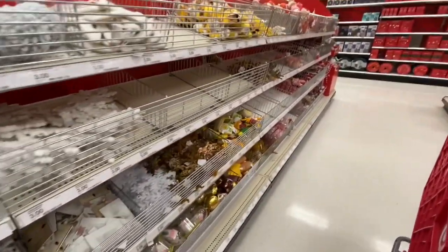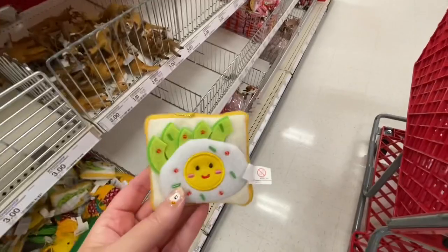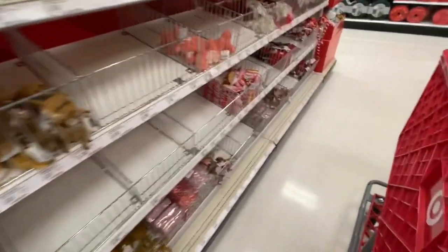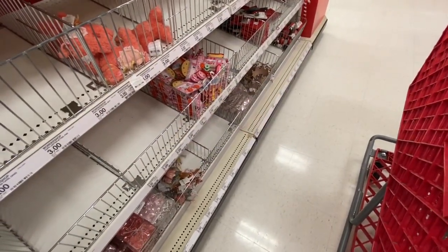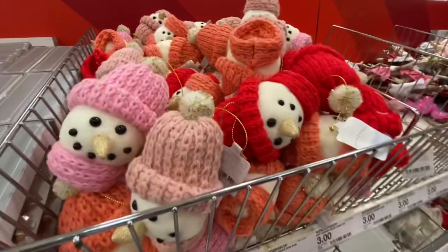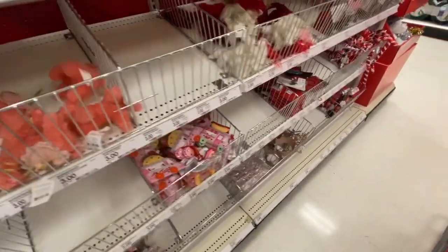And then they have the Christmas ornaments over here. That was funny because I overheard someone say, wow, they're putting the Christmas stuff out already. And I'm thinking, you know, after Halloween, it's time, I think, personally. But I love these little snowman ornaments. They're so cute. They have all different colored hats. And then this cute little llama.